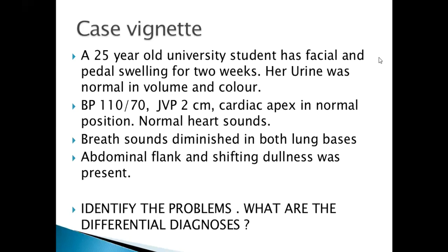Which organs? Yes? Kidneys could be problematic. Okay, fine. So give one or two kidney diseases which can give rise to swelling, effusion, ascites. If it is a child, yes? Nephrotic syndrome. Okay. Is it only nephrotic syndrome? Anything else that you would consider? Chronic kidney disease. Chronic kidney disease, very good.